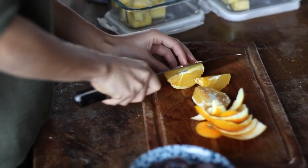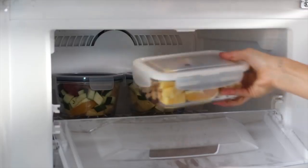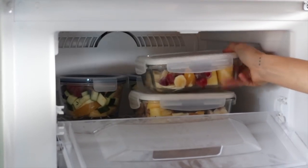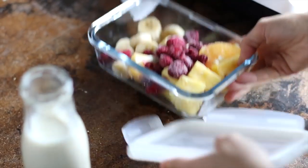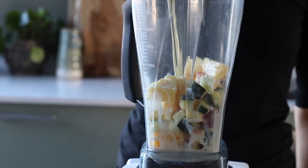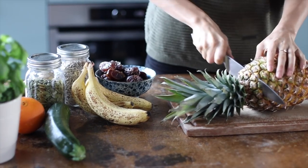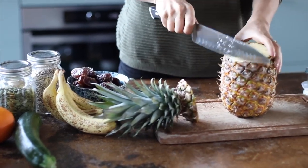You might have heard of this little hack to fill a few Tupperware containers with the ingredients you need for a smoothie. That way, when you're looking for a morning or afternoon pick-me-up, you just pop it into a blender, no chopping required, add a splash of plant milk or maybe some greens or nut butter to accompany it. It's also an awesome way to use up leftover fruits that are at their peak ripeness.